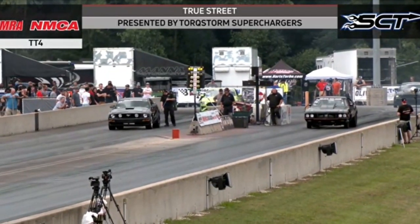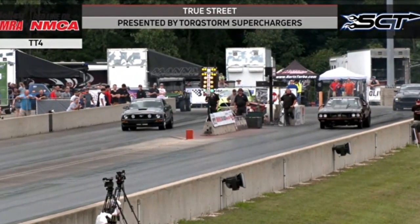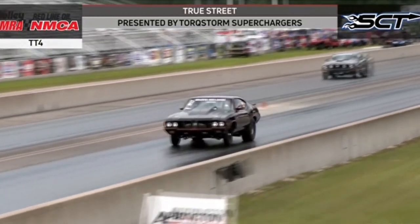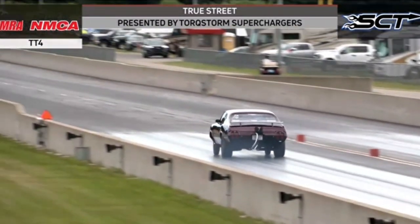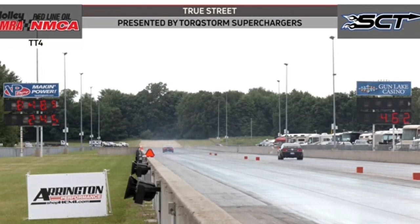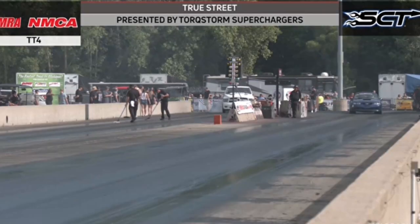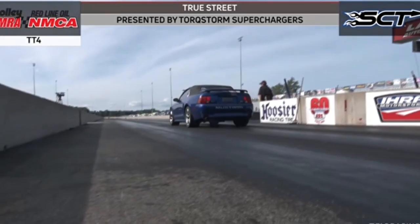Scott Oshinsky, you guys keep your eye on this 1972 Oldsmobile Cutlass. He is a killer here in the True Street category. That car is 110% street legal. And just went 8.48 at 162 miles an hour. Told you. Okay, our last two True Street cars are coming to the starting line right now.